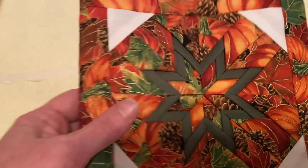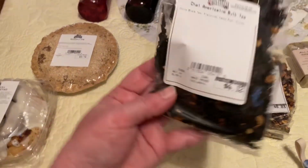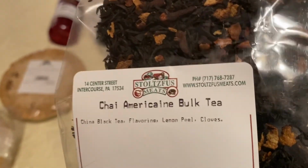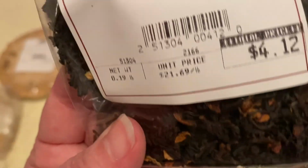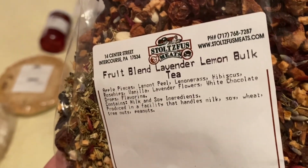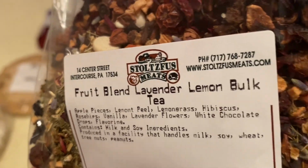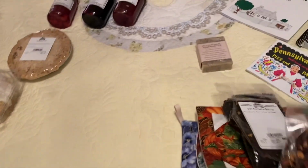Love it. And then I got some hot tea. We like hot tea. That's a chai. That's a chai. I'm not sure what other. I thought it said lavender. Oh, this is the one that says lavender. So it's a fruit blend with lavender lemon. That's really good. All right, and then I got some soap.